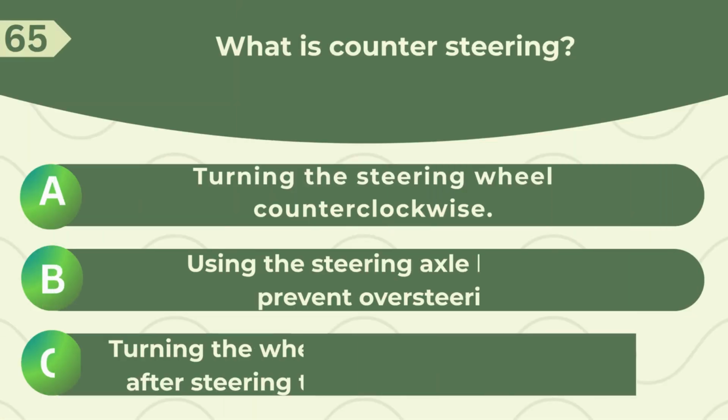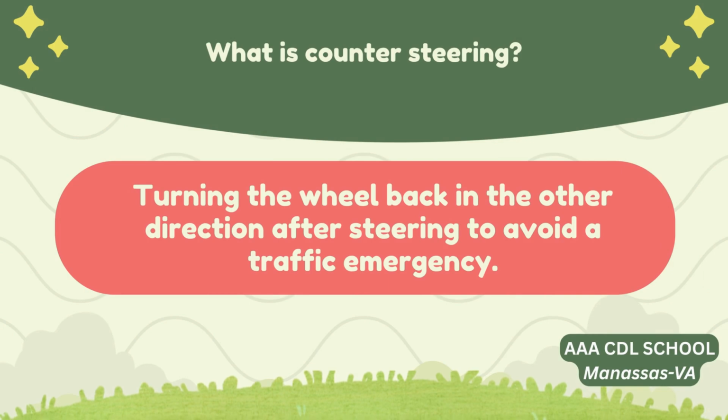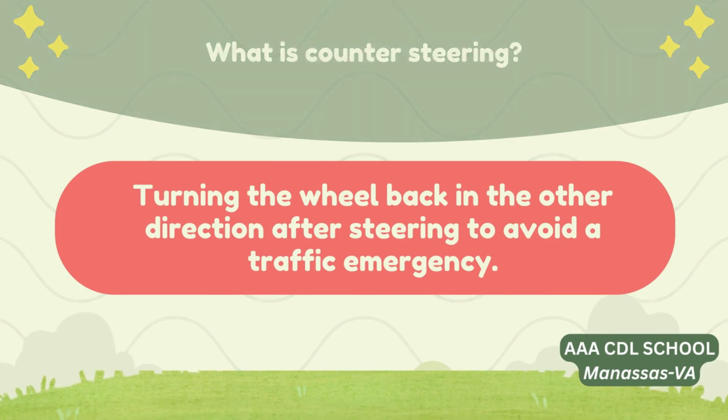What is counter-steering? A. Turning the steering wheel counterclockwise. B. Using the steering axle brakes to prevent oversteering. C. Turning the wheel back in the other direction after steering to avoid a traffic emergency. Correct answer: turning the wheel back in the other direction after steering to avoid a traffic emergency.